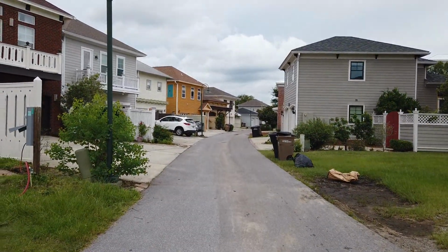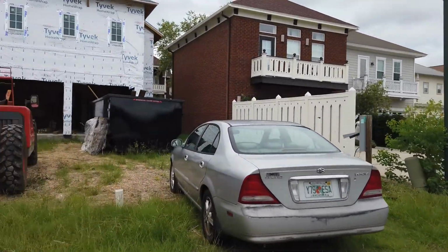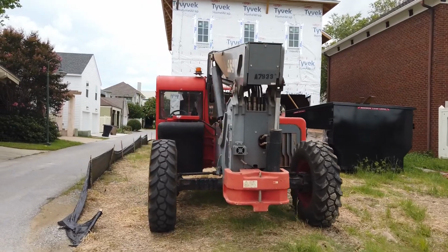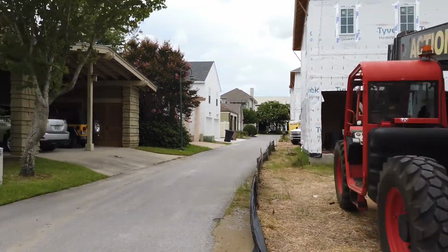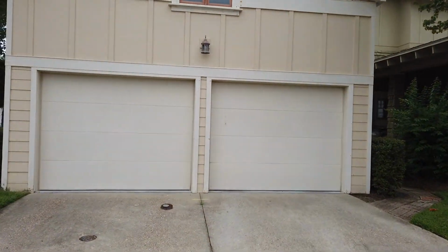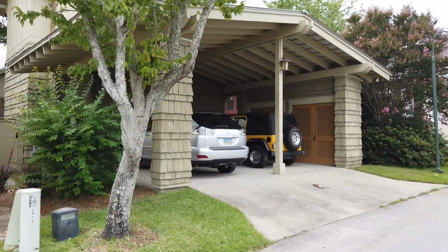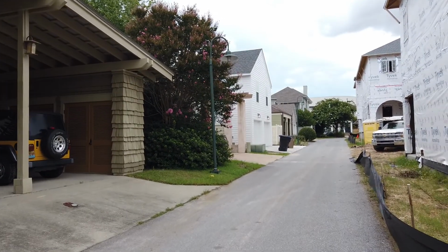Let me check this out. This is sort of an access drive. You can kind of spot the back of this house. You can tell a lot of these houses have so many different styles. That's what makes a neighborhood very eclectic.